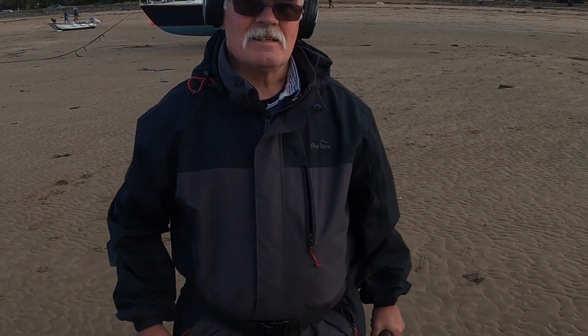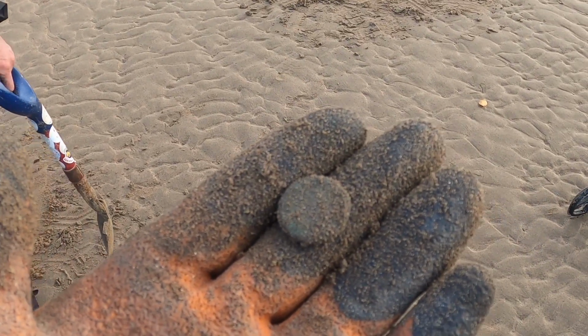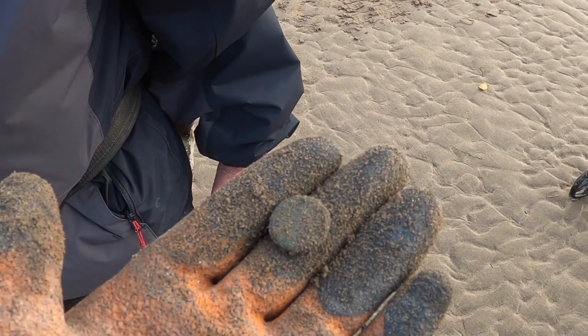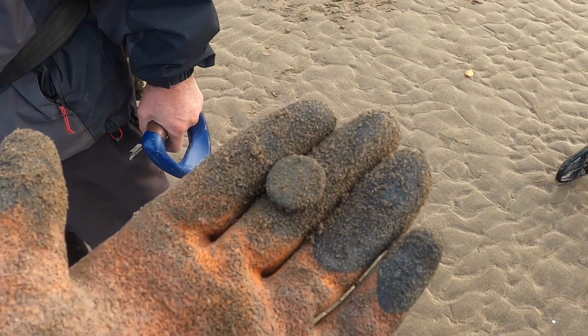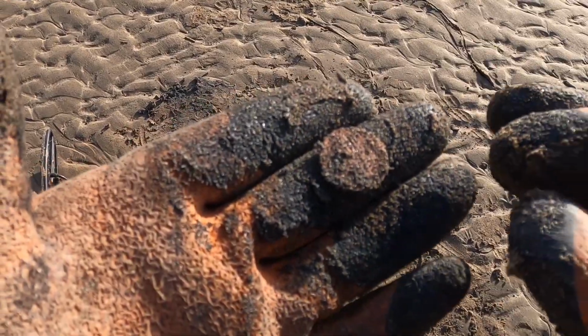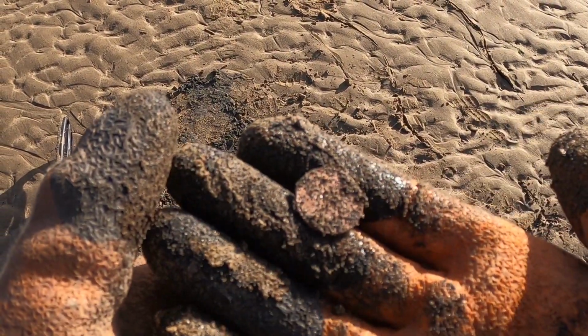Definitely a sixpence, honestly. It's got to be. A penny wouldn't go like that. No. That's a sixpence that's been down there for a long, long time. So I'm excited. Well, at least it's another coin for today, but it's just a 1 penny by the looks of it. So nothing too spectacular.